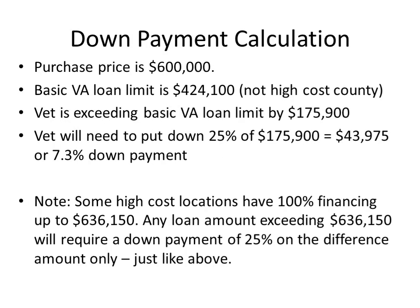We're going to look at the down payment calculations. Now, in this example, this is based on a standard non-high cost county is what we'll call it. Most of the counties throughout the U.S., the standard basic VA loan limit is going to be $424,100, the same as the standard conforming loan limit as well. Now, in this example, we're looking at a veteran that has a home with a purchase price of $600,000. The basic VA loan limit for the county is $424,100.